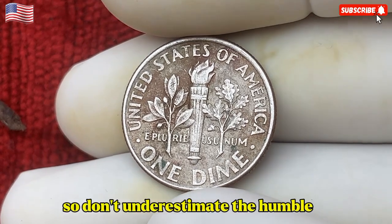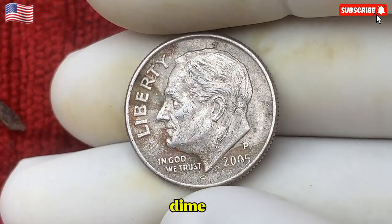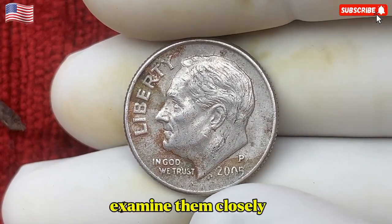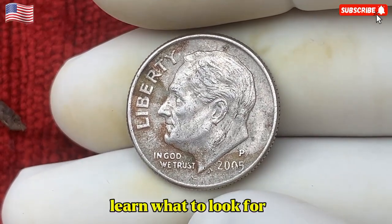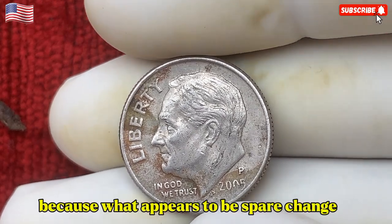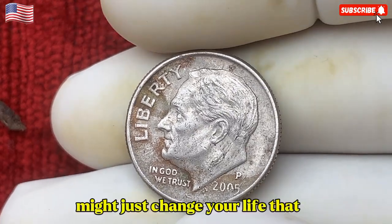So don't underestimate the humble Roosevelt dime. Especially the ones from 2005. Examine them closely. Learn what to look for. Take a chance and get it graded. Because what appears to be spare change might just change your life.